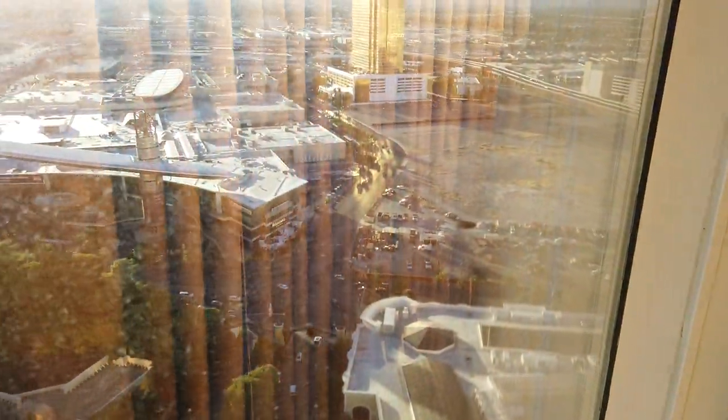And yeah, having another look over here, I did get upgraded. I got upgraded to a panoramic view here. So it's got the ceiling to floor windows, and then you can barely see it, but it actually does face the city properly. So you actually do get a good view of the strip.